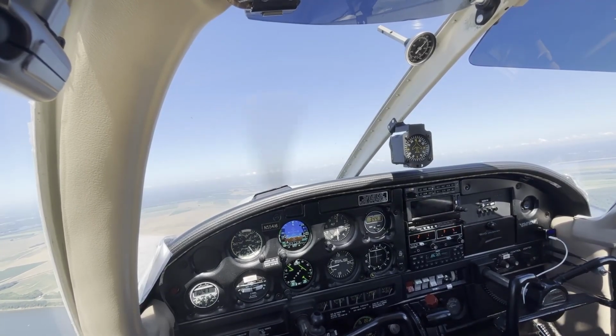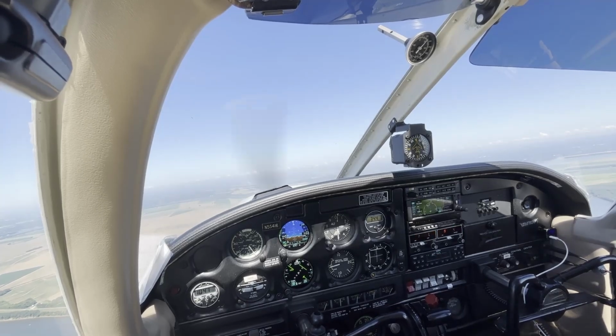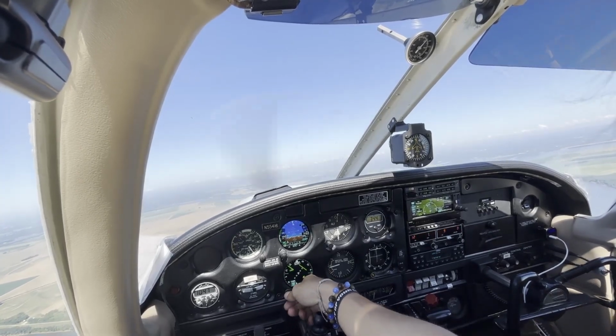November 416, turn right heading 310. Right 310, 416.